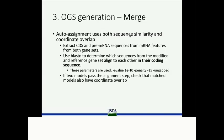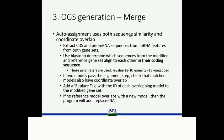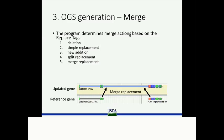We add this attribute called replace tag with the ID of the overlapping model to the modified gene set. And in cases where there's no overlapping model to replace, there's an empty replace tag. So what the program does next after this auto-assignment step, and also I should mention it's possible to add in your own replace tag if you want to do it manually, it determines merge actions based on those replace tags.